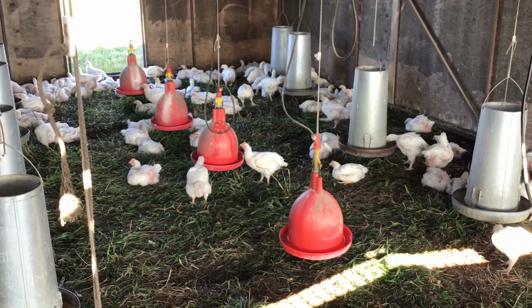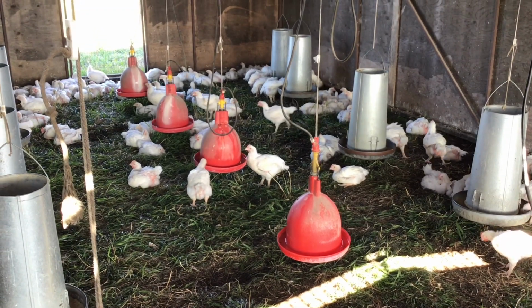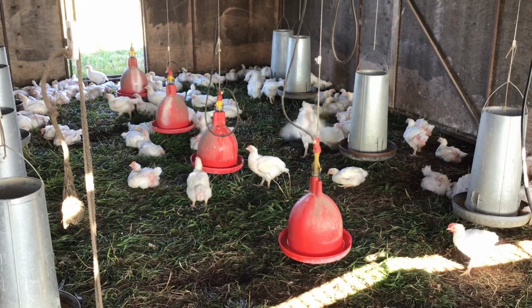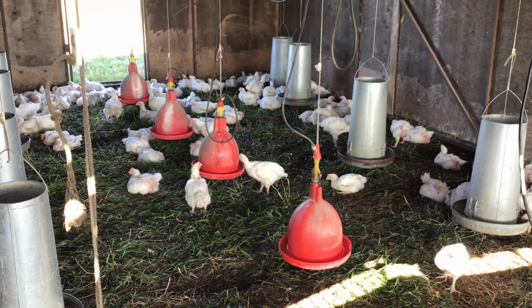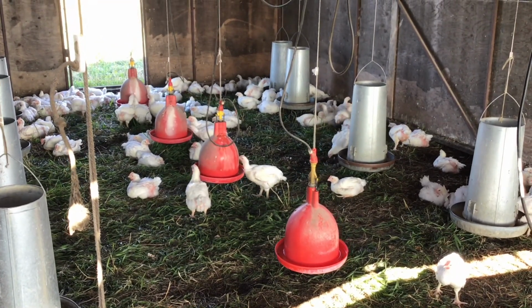What we use is the bell waters, and we find that the bell waters work really well in our range system. One of the reasons why the bell waters work so well in our range system is that we use pipelines throughout our pasture that bring the water to the birds.